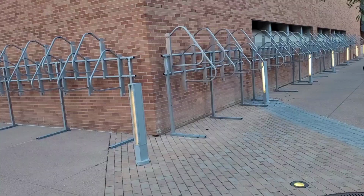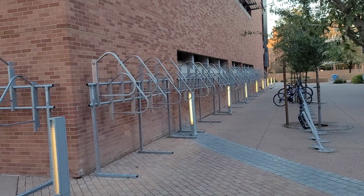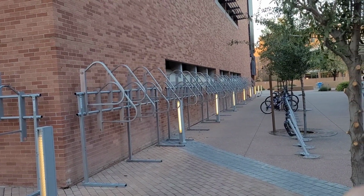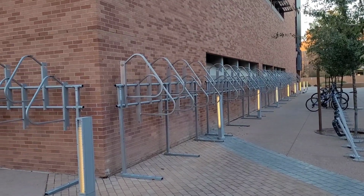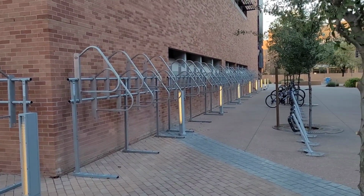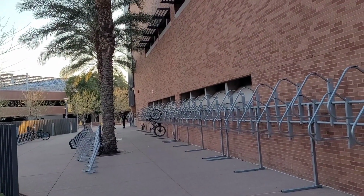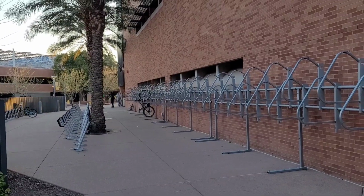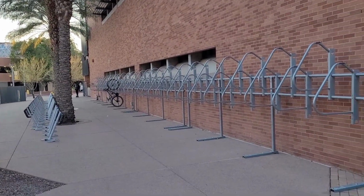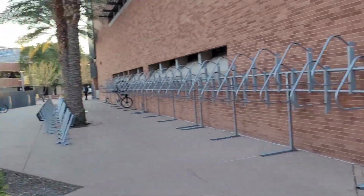Throughout the buildings we see a lot of bike racks. These racks here are for the regularly standing bikes. And then if you want your bike in a little more upright fashion, then these are the racks for that. But as you can see, some of these buildings, a lot of kids bike there, so they have a lot of bike racks, which is again really cool.